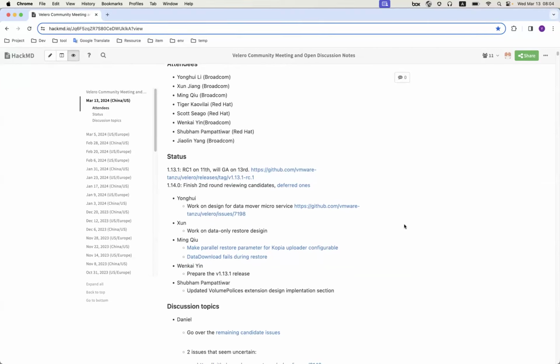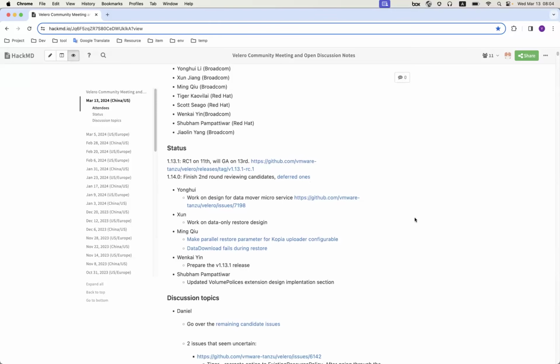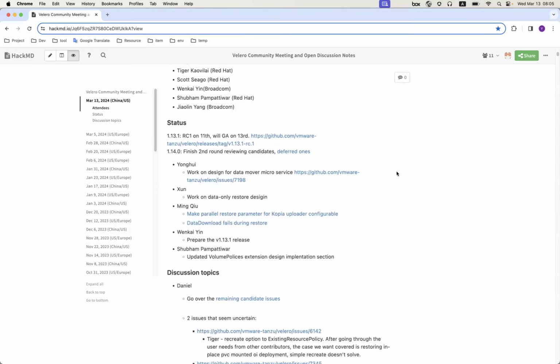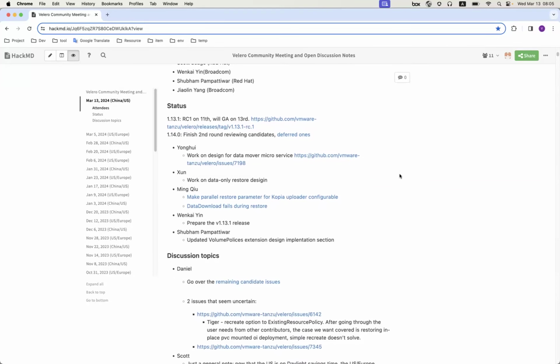For some individual updates, I am working on the design for the data mover microservice, and right now most of the POCs have been done, so I will create the doc very soon. That's from my side. Jianjun, please. I think Xun is joining the meeting soon. Okay. Jimin, please. Yeah, I'm working on making parallel restore configurable for the copier uploader, and also on the digital download fails during restore bug. That's from my side.